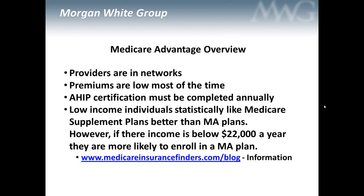With Medicare Advantage plans, there are HMOs, PPOs, private fee-for-service plans, SNP plans, Medicare Savings plans. There's a lot of different plans out there. They all have different networks you can or can't go into. Maybe you get good benefits if you go to these, or you can still go see other doctors, but it's less coverage. There's a lot of different options on the Medicare Advantage plan, so just to throw that out there. Premiums are low most of the time on Medicare Advantage plans.